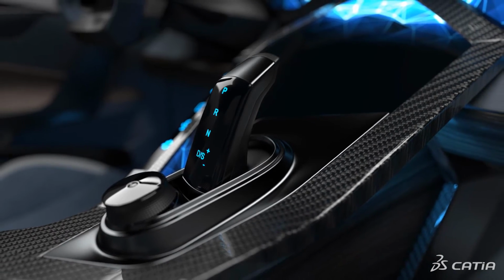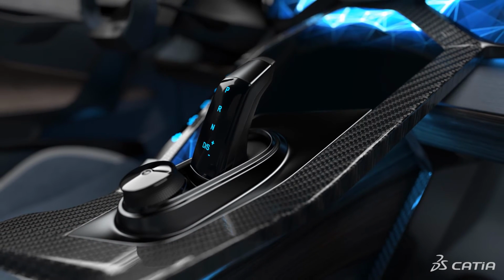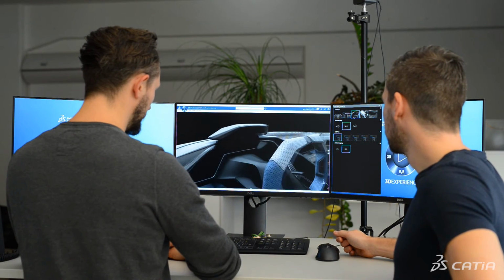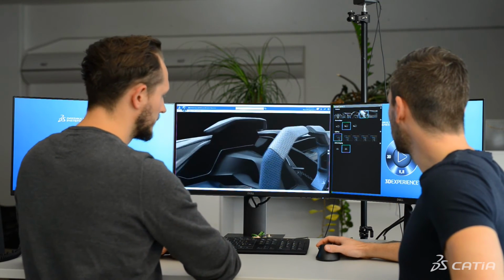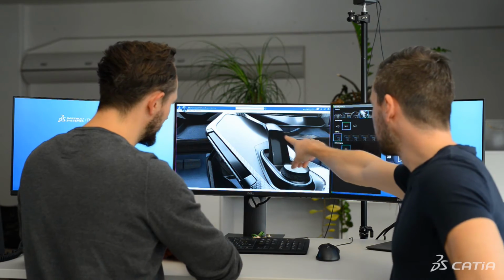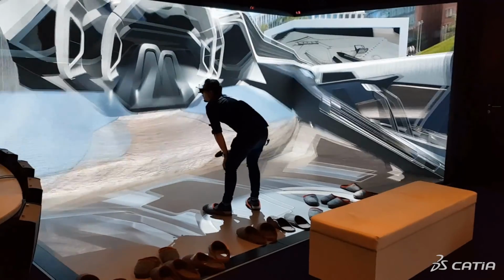Visualizing our vision in this quality makes design and especially communication of design so much easier. Fortunately, with CATIA, we have the right tools in place to present our complete ideas with all points of discussion, variations, everything together in one single review session, on desktop, in front of a presentation screen, or even in VR.